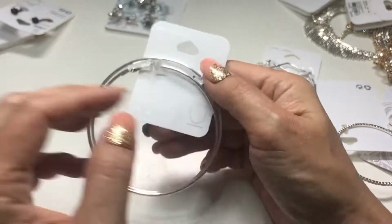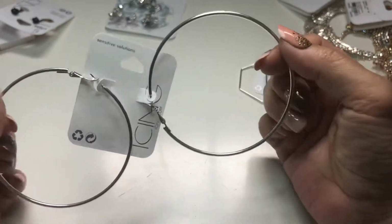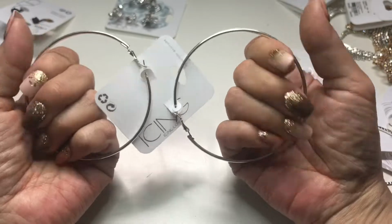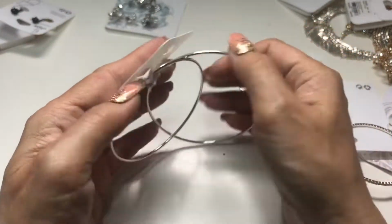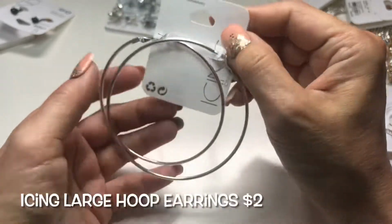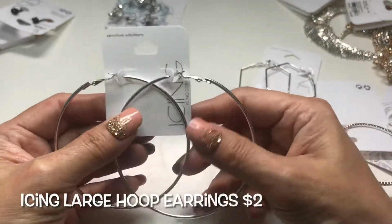Here are some, ooh, biggie hoops. And these are also for sensitive ears. I mean, these are huge. They could even be bracelets. But they're cool. Silver tone, brand new on card. I'll do $2.